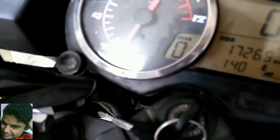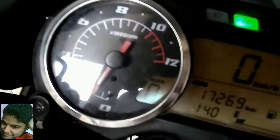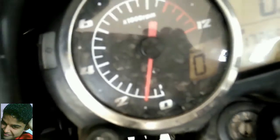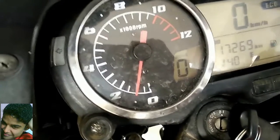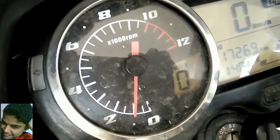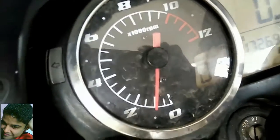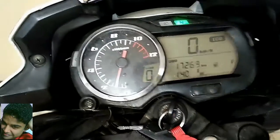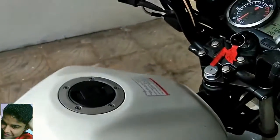Wait, let me switch it on. Okay, now you see, this is close to maybe 950 or 1000. Because this is not digital, you can just interpret it, but it's a little less than 1000. So this is the idle RPM in cold condition.